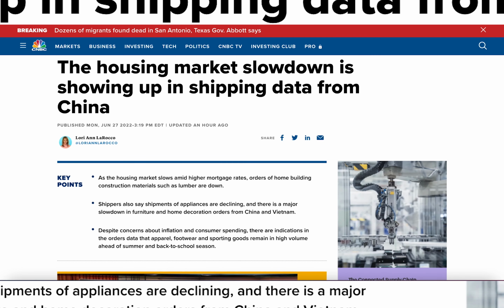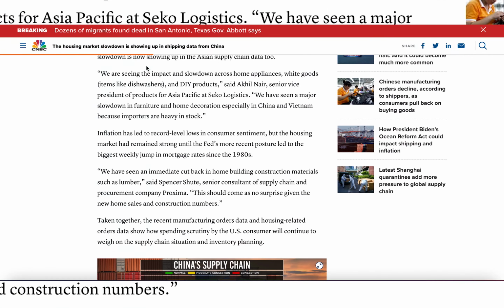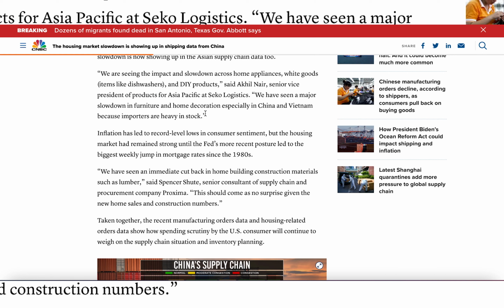The housing market slowdown is showing up in shipping data according to China. I did see in here, here it is: We're seeing the impact and slowdown across home appliances, white goods like dishwashers and do-it-yourself products. We have seen a major slowdown in furniture and home decoration, especially in China and Vietnam, because importers are heavy in stock. Interesting. Importers are heavy in stock. So if importers are heavy in stock, that means that they're more than likely not getting sales to the extent that they had hoped or usually have. So that means inventories are building, demand is dwindling.